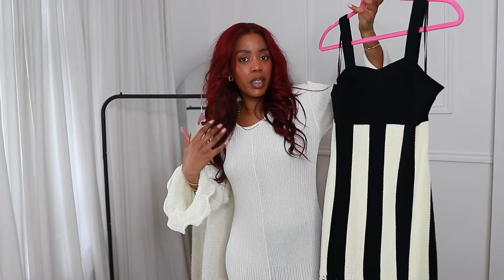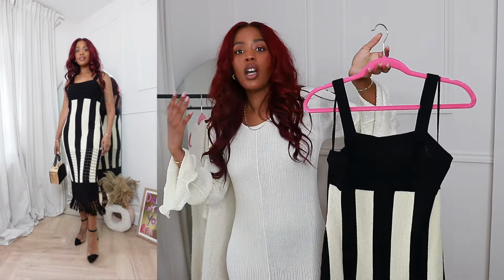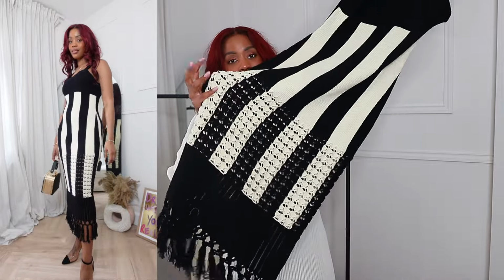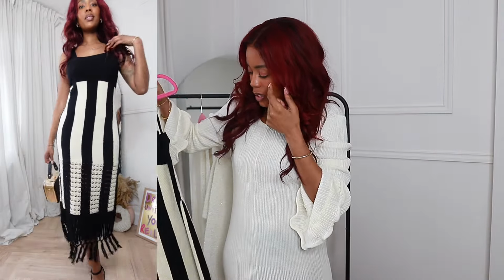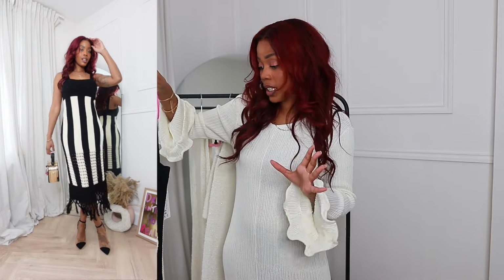And arguably the one that you'd get the most wear out of, because if you're office-based, corporate-based, or you just like to be a little bit more of a neutral babe, you'll reach for this one. This is very beautiful because not only does it have the tassels at the bottom, but it's also got this kind of chunkier crochet detail at the bottom as well. Midi length, no adjustable straps. So again, just bear that in mind with the sizing. You're probably going to want to size down for sure if you're in between sizes. Like I said, it's got a nice amount of stretch to it.